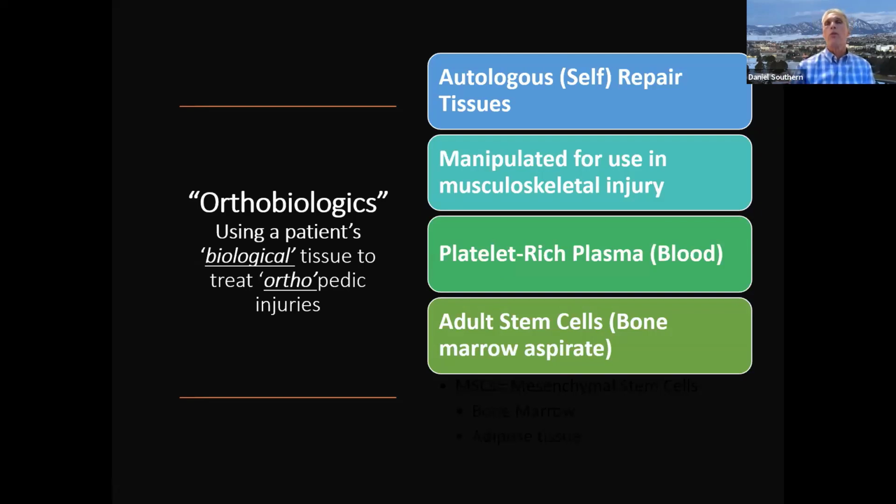We refer to them as orthobiologics. These are autologous, that's a fancy word for self, repair tissues. They are the repair cells of your body. We harvest them, we concentrate them, and we inject them very precisely. They come in basically two flavors.